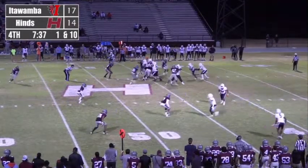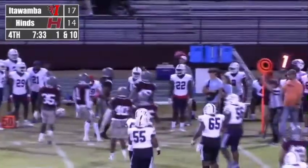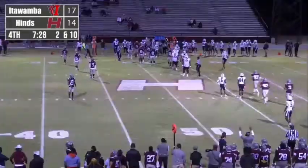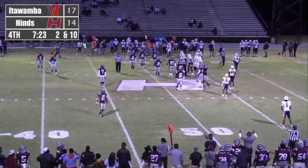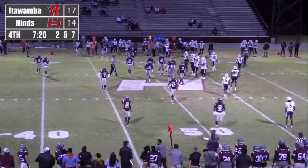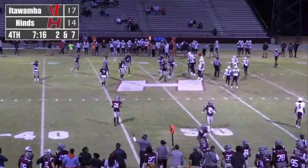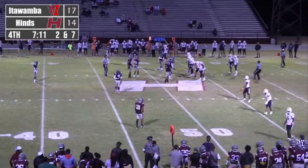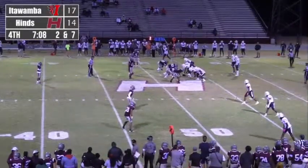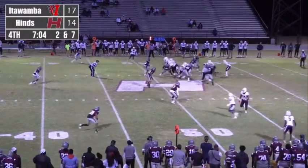1st and 10. Carter keeps it along the right side. He's going to get pushed out of bounds after a gain of a couple. And the ITAWAMBA team just continues to get a couple yards after a couple yards. As it's now 2nd and 7. They've stayed ahead of the chains tonight, which has really been the reason they found themselves moving the ball so successfully. 250 total yards for them tonight, but that really doesn't speak to the volumes of what this offense has done.